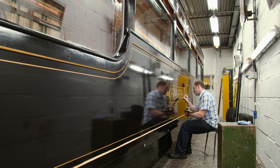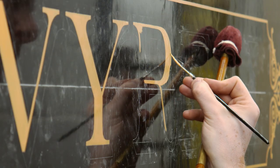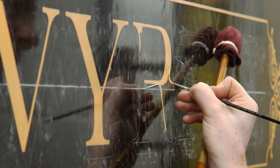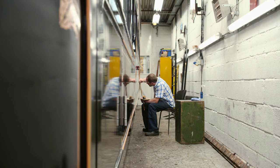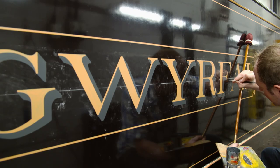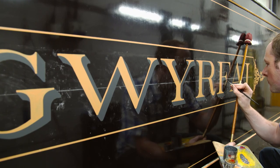Every first-class Pullman has a unique name. This carriage is called Gerfi, the name of a local river which winds alongside the railway. You need a very steady hand, and with a name like that, able to spell.